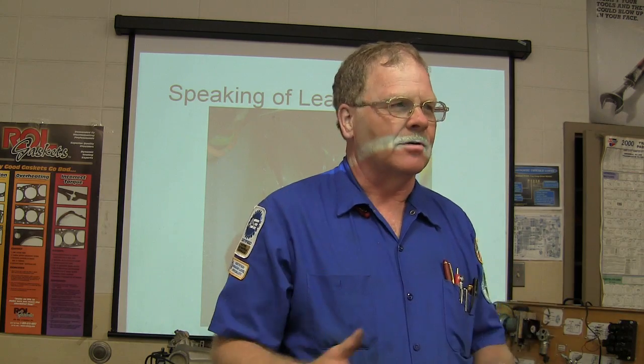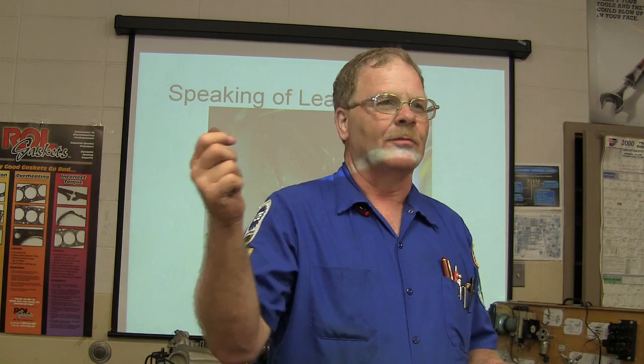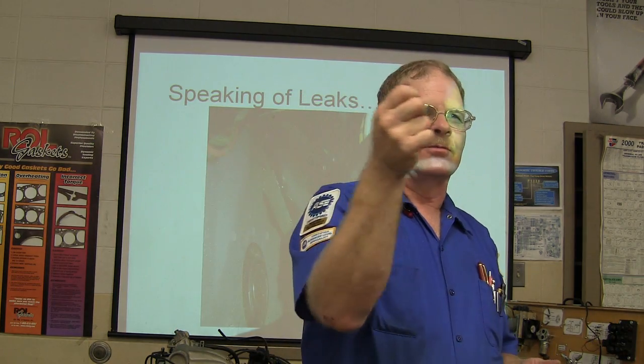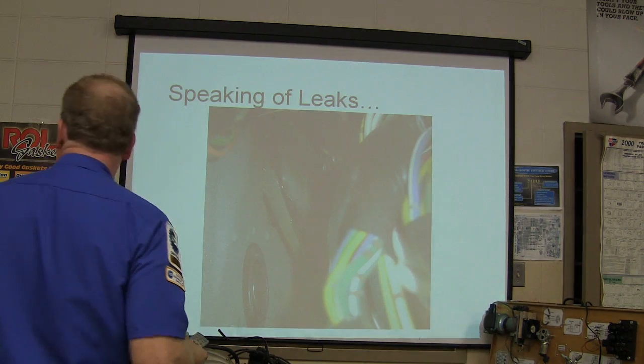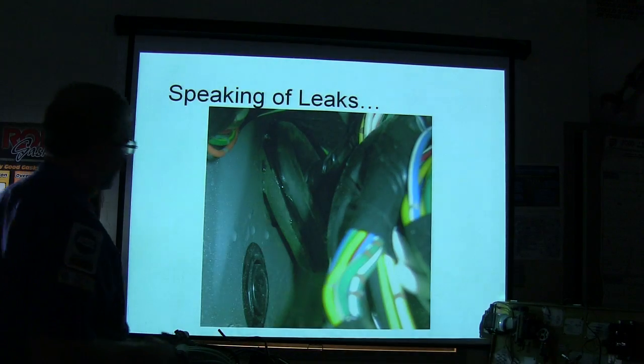Creates positive pressure inside the car. And then you go around the doors with your little smoke machine or whatever. And when you get to the place where the air is leaking out, it'll blow the smoke away. And right there is where you put something behind it to make it tighten up. Anyway, down right there was a water leak that we fixed.